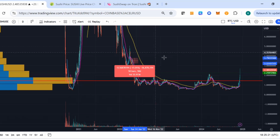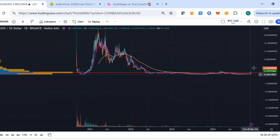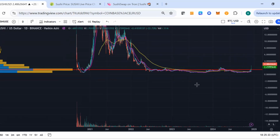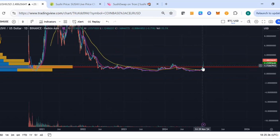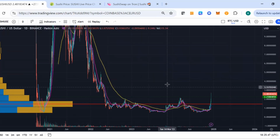So anyway, that's what I would do with Sushi Swap. That's what I'm planning on doing with the trade. But like I said, if you just want to get in and start building a position, I don't think it's going to go much lower in the near future. Is it possible we could go back down to this volume point of control and go back down to $1.50? It is. So who knows if that will happen. But my guess is, if we can get up to this $3.50 range and stay above that and turn that into support, that's going to be the new bottom moving forward through the bull run.